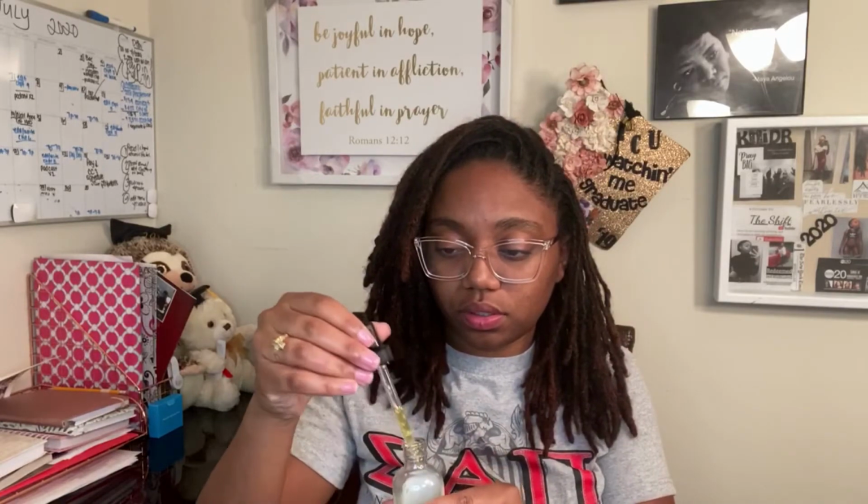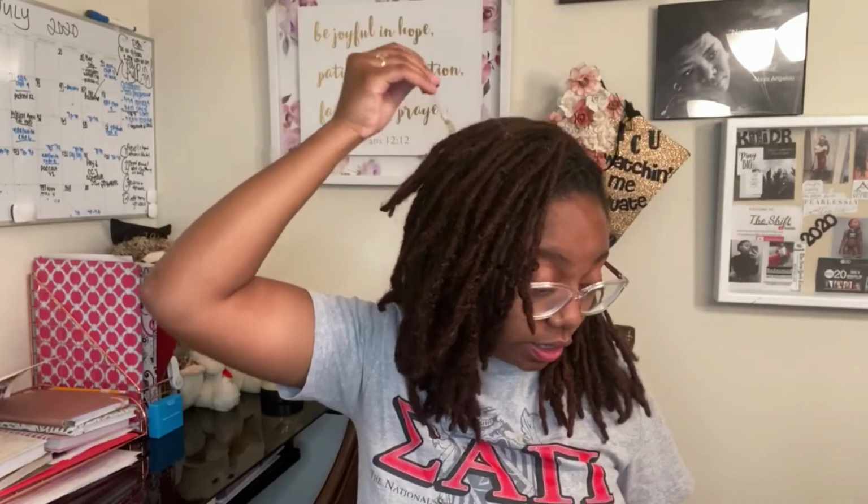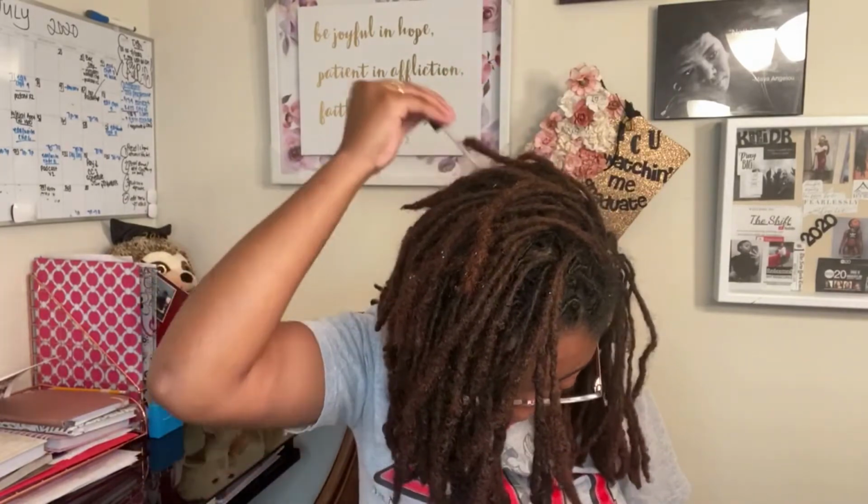So what I do is take the oil and get it in here, and you may not see the gold flakes, so cute. I just put it all throughout my hair, in no particular order, wherever I feel like I've been scratching most of the day. I usually try to do this in the morning too, but this morning I didn't feel like doing it because I'm a nurse. I put that in between, and you can see the gold flakes popped out. Then I'll do one more on this side.